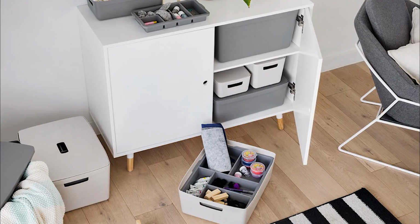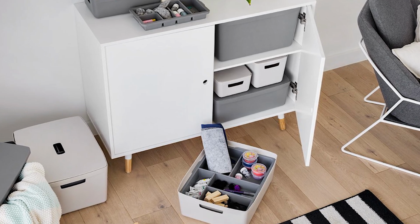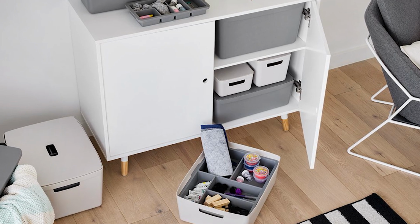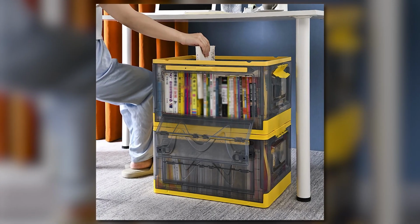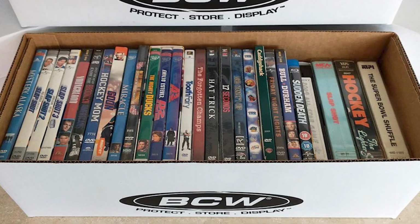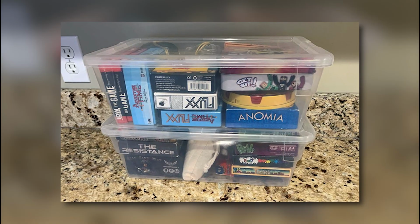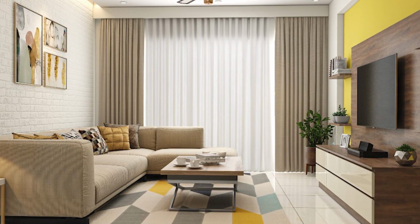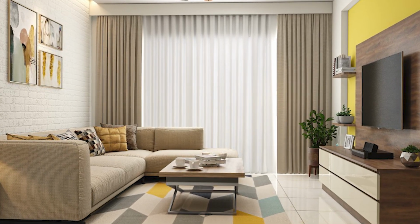16. Use see-through storage containers to store your belongings. If you want to use see-through storage containers to declutter your living room, you can start by sorting through your belongings and separating them into categories. For example, you could have one container for books, one for movies, one for games, and so on. This will help you keep your room organized and tidy while still being able to see what's inside.